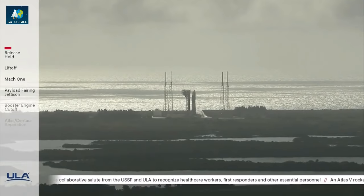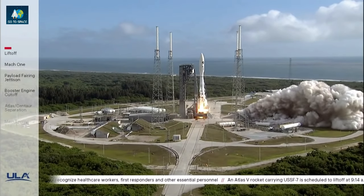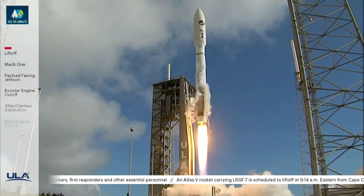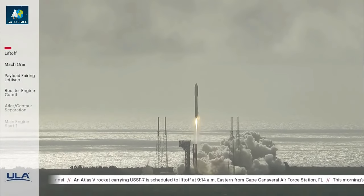10, 9, 8, 7, 6, 5, 4, 3, 2, 1. There's ignition. And liftoff of the United Launch Alliance Atlas V rocket with USSF-7 for the United States Space Force on a mission dedicated to America Strong.